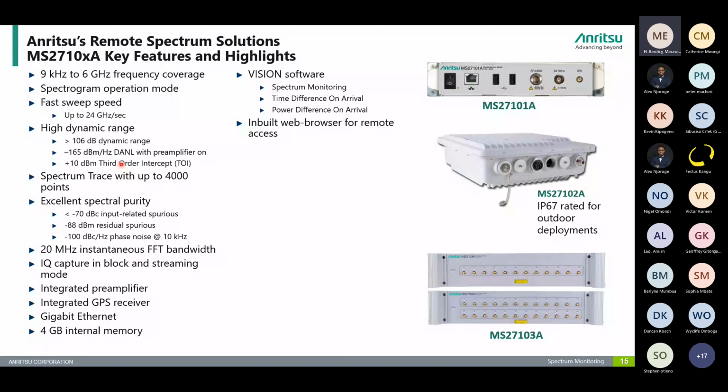The spectrum trace can show up to 4,000 different points. The instantaneous bandwidth is up to 20 megahertz. They have an integrated preamplifier on the device and 4 gigabyte internal memory. There is also the option of IQ capture and streaming. And it also supports the Vision software with the Vision Monitor and the Vision Locate.